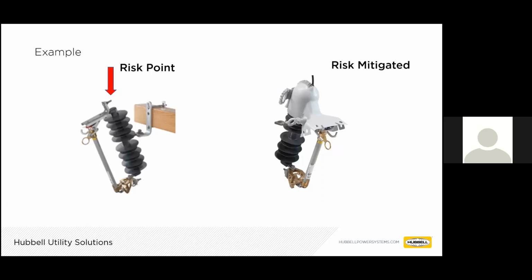Very simple example, cutout, that's one of the more common contact points that causes outages. I think it's probably second behind transformer, distribution transformer, pole type transformer bushings.